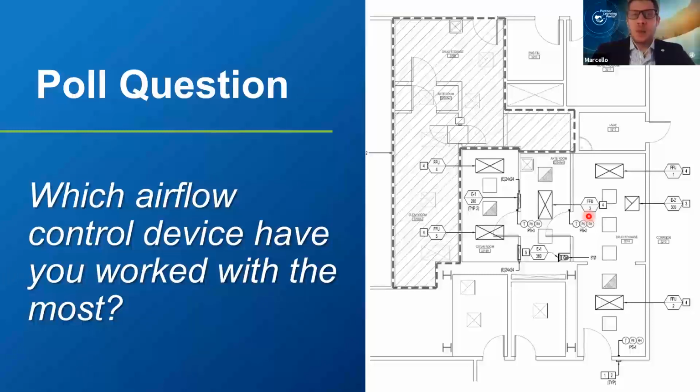And again, I'm not saying that one is better than the other. I'm just explaining the differences between them, to see which one is the best option for critical environment spaces. Each technology has pros and cons, but it really depends on the application you want to serve to identify which is the right one. I'm really glad to see that the majority of the people on this call have experience with VAV boxes.